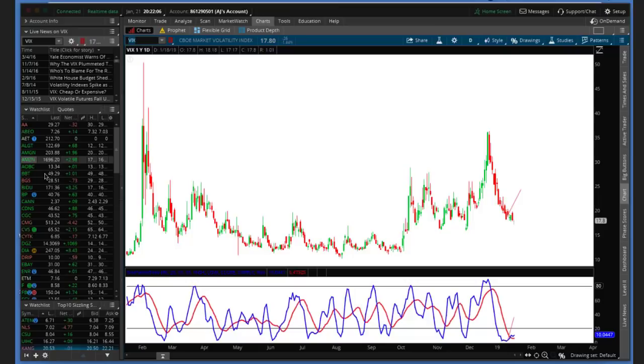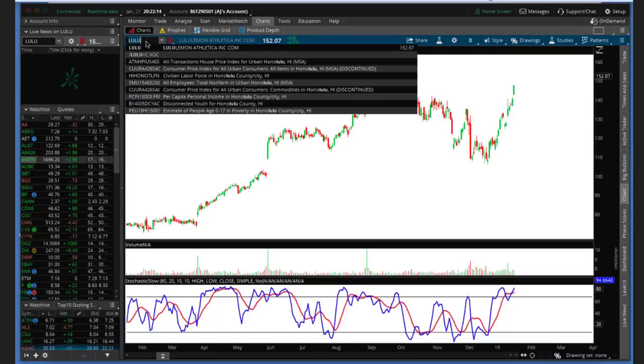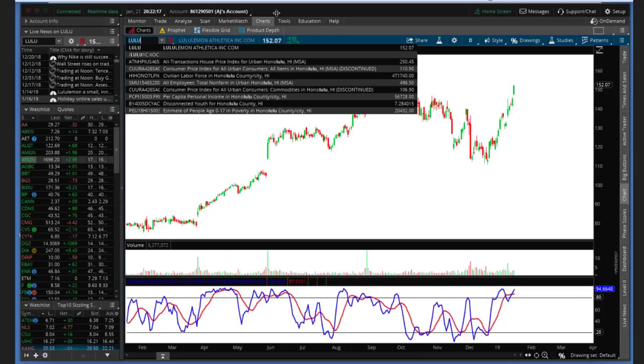Stephen is looking at Lulu, ticker symbol LULU. Let's take a look at that. And if you could, please make sure that you're giving me either what your position is or what your intentions are for the stock that you're giving me. All right, Stephen, so if you could put that in, that would be good.